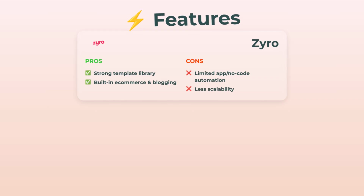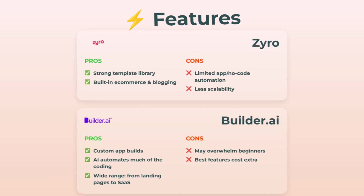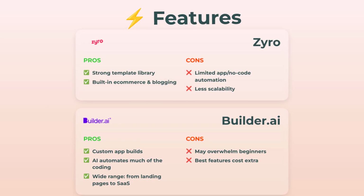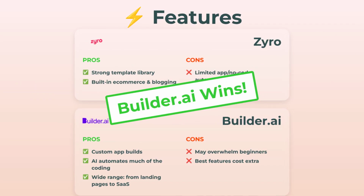Builder.ai though, whoa, totally next level. Want to build an app? A full-on SaaS product? Builder.ai's AI literally does a ton of the heavy lifting, suggesting, automating, letting you go way beyond websites. I'll warn you, all that power can be overwhelming, especially if you're new. And yeah, you'll pay extra for the coolest features. But if you want serious firepower, Builder.ai is totally next level.